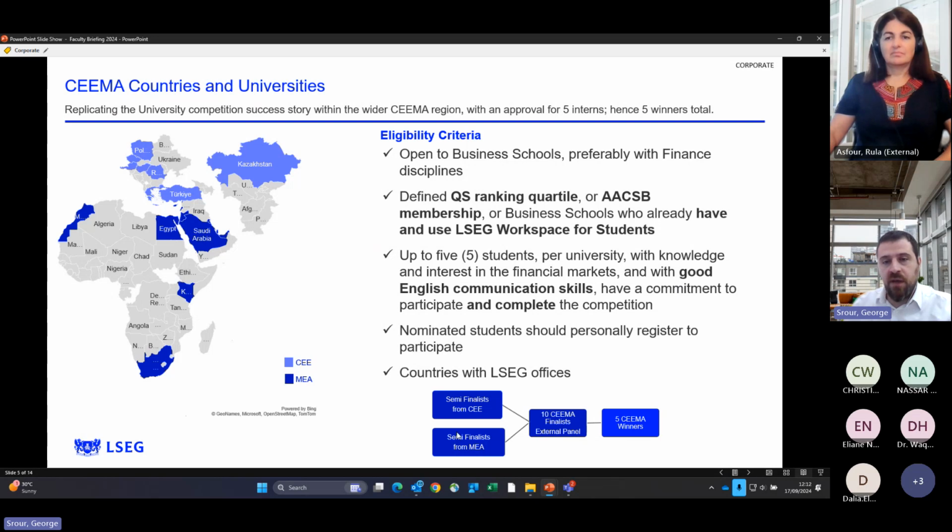The way we'll do the competition, similar to the year before, there's a performance part for 5 weeks, and then there are 2 semifinals, one for each region, and then the best players from each semifinal get to the final, the grand final, and then there are 5 winners out of that. So it's 10 in each semifinal, then 10 finalists, and then 5 winners.